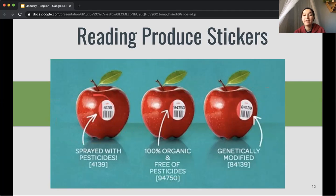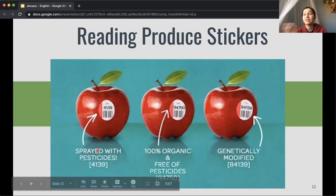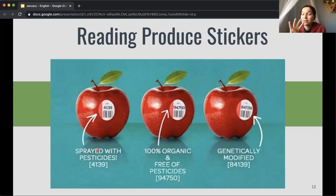So if you have a produce sticker that is 4 digits long and starts with the number 4, you know that produce was grown conventionally, right? Any produce with a sticker that has 4 digits and starts with the number 4 was grown conventionally, which means more often than not, it was sprayed with pesticides, or it has other chemicals in it, or synthetic fertilizers were used to grow that.